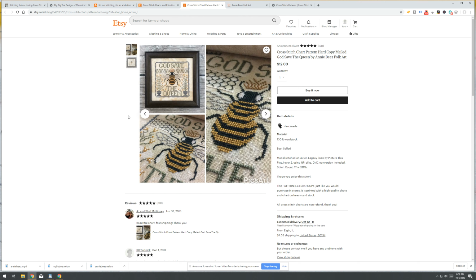And I have been stitching for almost 15 years. And there's a lot of patterns that I've finished and a lot of patterns that I've really enjoyed and I love looking at once they're done. But I can say unequivocally that God Save the Queen was the most fun I had actually stitching a piece. When I was working on this piece, I wish that this thing had been so much bigger than it was.